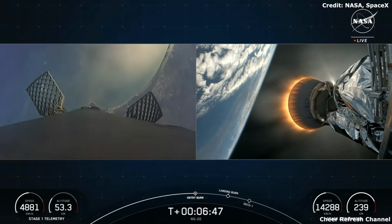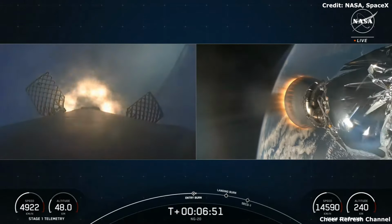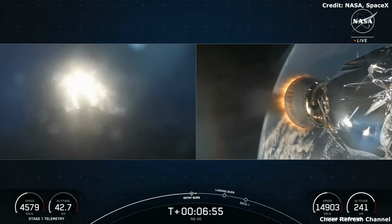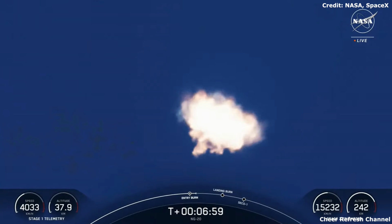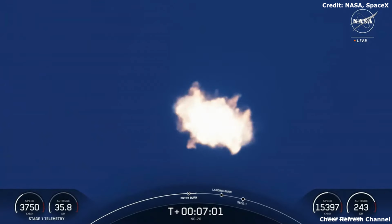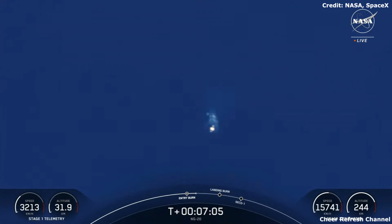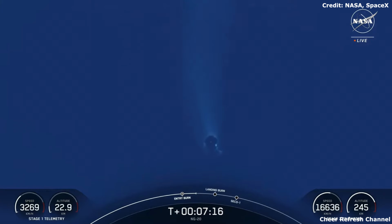Stage one, entry burn startup. We just heard that call out, and you can see on your left-hand screen that the engines on the first stage vehicle have reignited. It's just about a 17-second burn. Stage one, entry burn shutdown. And stage one, FTS has saved. Awesome tracking view of our first stage vehicle, as you can see that the entry burn has concluded.